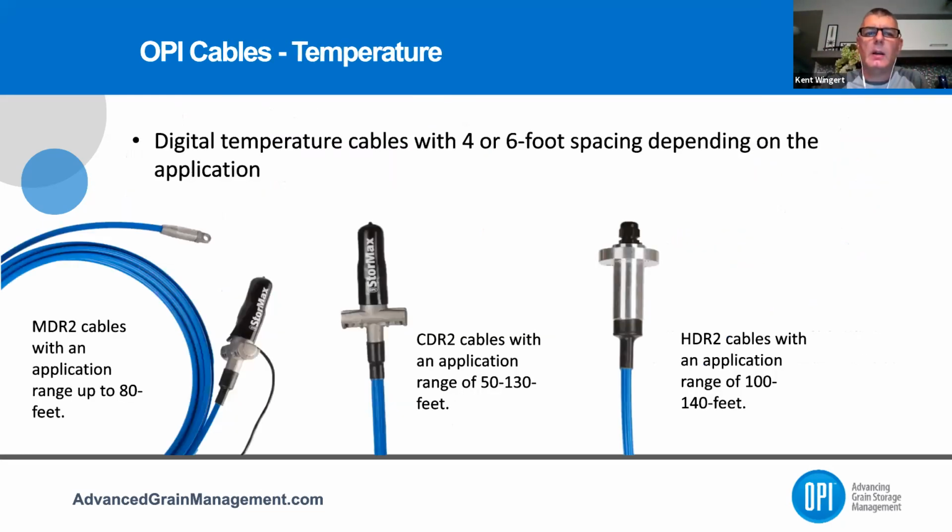Our cables, so we have 3 lines. We have a temperature cable and 3 different engineered specs on that temperature cable. We have the MDR cables, which are typically for the on-farm market, up to 80 feet in length. We have a commercial duty retractable cable when you start to get into more commercial, larger structures, and it's good with a range from 50 to 130 feet. And then ultimately for the largest applications, we have an HDR cable with an application range from 100 to 140 feet. All these cables come, depending on the application and the size, with sensor spacings of 4 feet for the on-farm market and 6 feet for commercial applications.